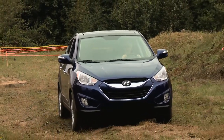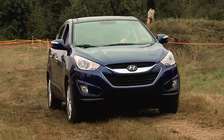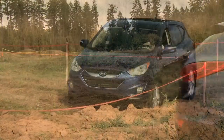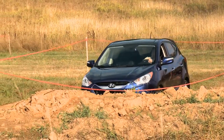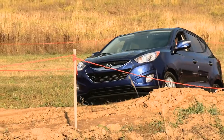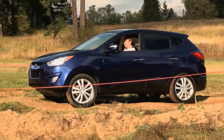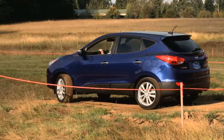The Tucson GLS and Limited boasts an impressive 22 miles a gallon in the city and 31 miles a gallon highway fuel economy. But we're not satisfied with just driving our crossovers on the streets. We need to test them on the trails and over some obstacles. Hyundai gave the Tucson an advanced electronic all-wheel drive system, which will automatically activate under any driving conditions when needed, distributing the power equally and optimizing driving performance.